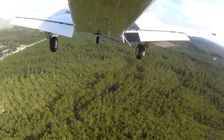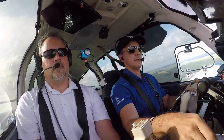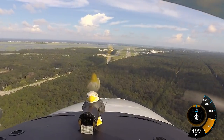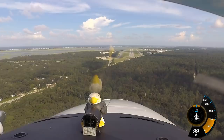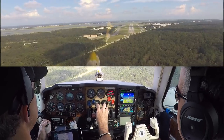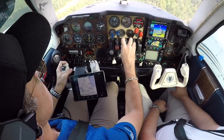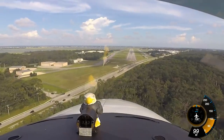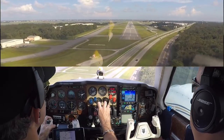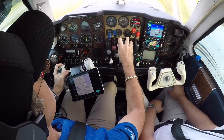Tower, full flaps. 23 Delta Sierra at Bravo 1, ready for takeoff. November 423 Delta Sierra, holding short. Traffic. Cessna 7 Quebec Zulu, runway 1, correction, runway 6, clear to land, wind 090 at 10. Go-copter 20301 in flight, runway 6, clear to land, number 2 behind the Cessna. 20301 in flight, clear to land, number 2, runway 06 behind.